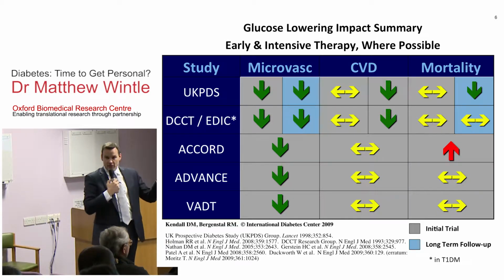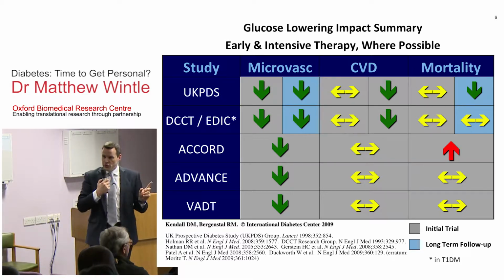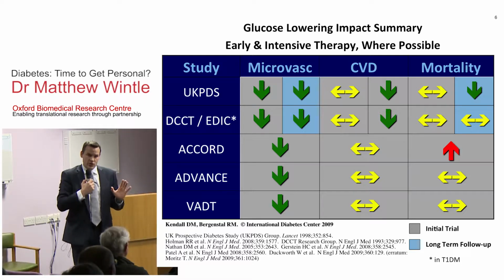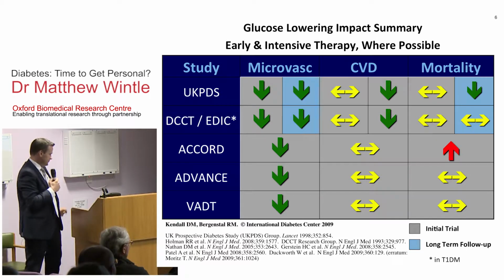There was an improvement in microvascular events, no improvement in cardiovascular events, and what was concerning was there was an increase in all-cause mortality, and that's made us back off aggressive treatment in patients with late-stage diabetes, and I'll show you the guidelines now.